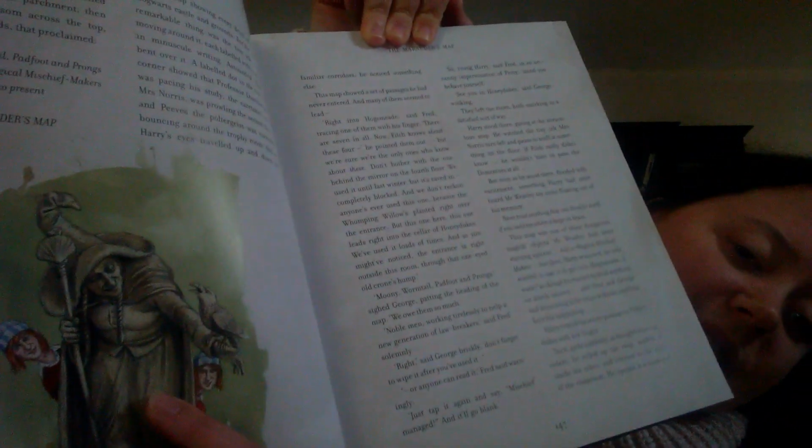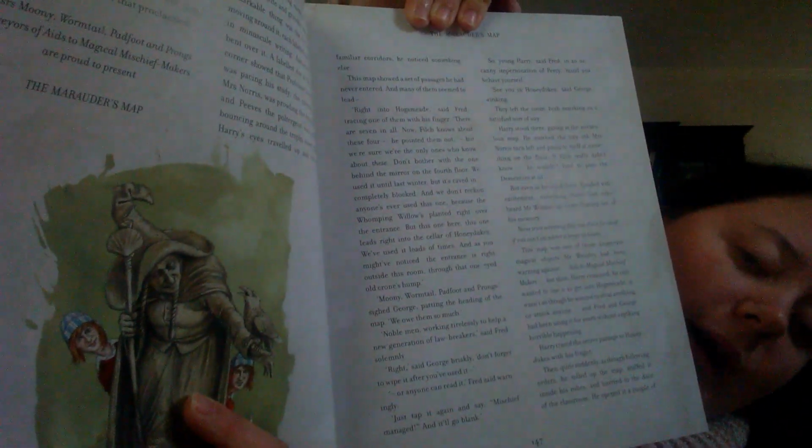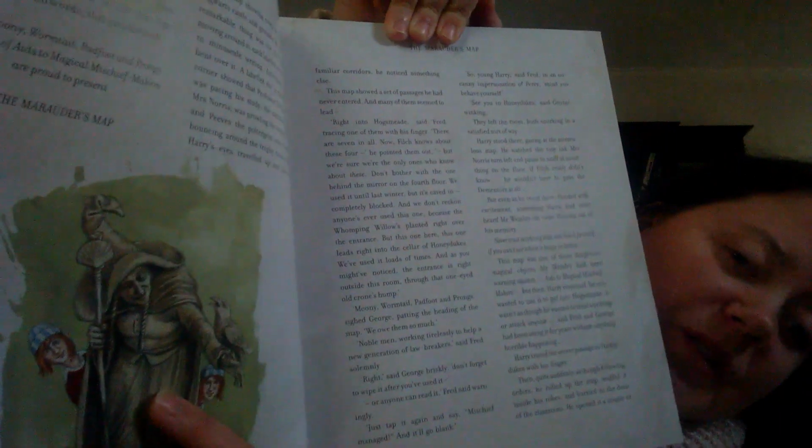I love this one. This is Fred and George behind the humpback witch's statue while they're waiting for Harry, and I love the way he illustrates them because that's kind of how they look in the film. But here they just look almost more mischievous, which I think is perfect. And then here is half of the Marauders map. That's super cool.